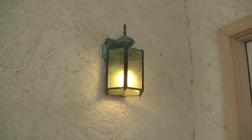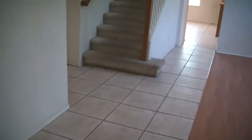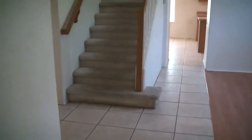That's the light that could be replaced with the other one. It's got a Verity color, and it is dated. The lock seems to be fine. They match. We walk into laminate and tile, and the tile is pretty much throughout the main portion of the house.